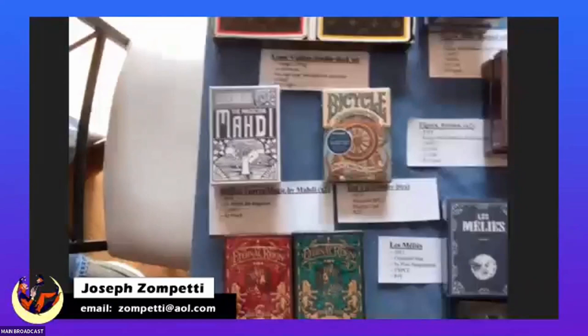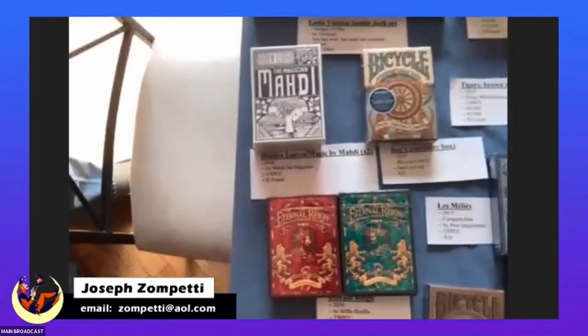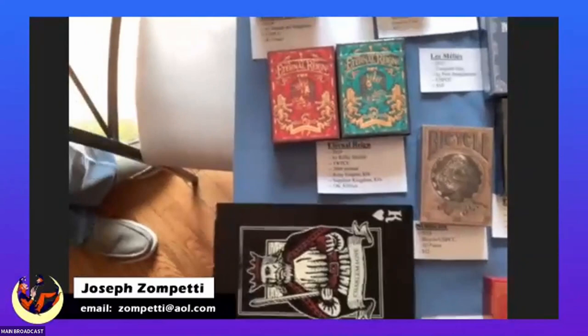Scrolling down, the External Rain decks are also very nice, kind of in the spirit, I think, of Lautrecian genre of cards. If we can use that word. I just coined that word, Lautrec. But I think that the artwork is really nice on these. This is by Riffle Shuffle. I could sell them as a set or individually, of course. Absolutely gorgeous. And then, I've got some other just sort of random cards.